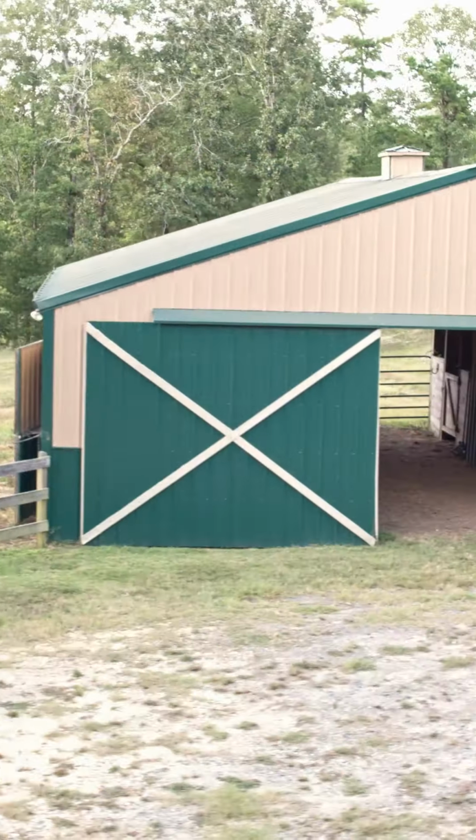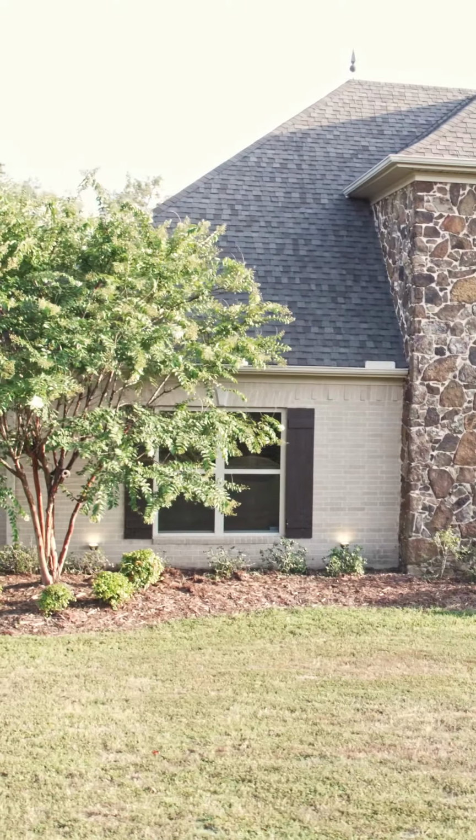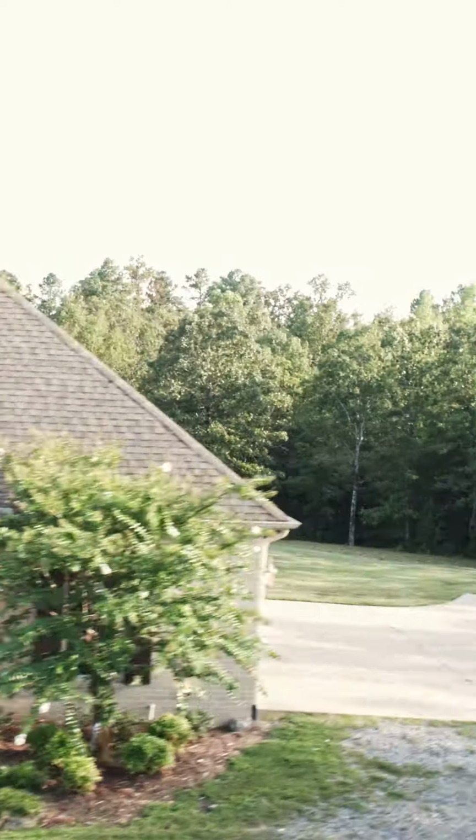Hi, I'm Stacy Hamilton with DeSalle Real Estate, and this is 4217 Rushing Road. This property is located in West Little Rock on 10 private acres. My seller had 2 horses, so there's full stable setups. The house, 3,600 square feet, built in 2011 as a custom build.